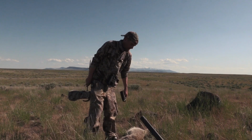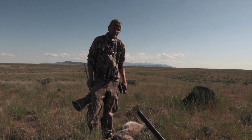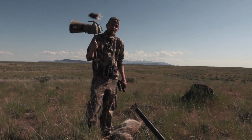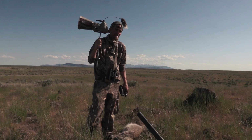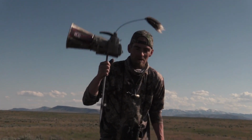Awesome. Another male coyote on TT Den Raid and Ultimate Pup Distress on the GC500. It's just knocking the heck out of them. We are assassinating them.